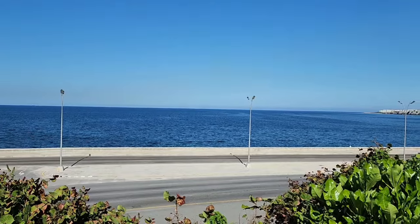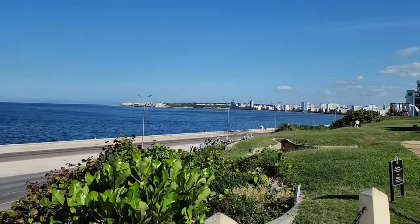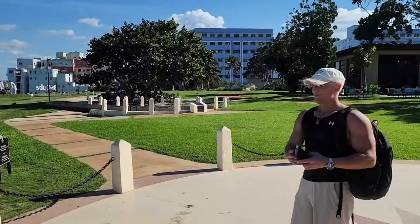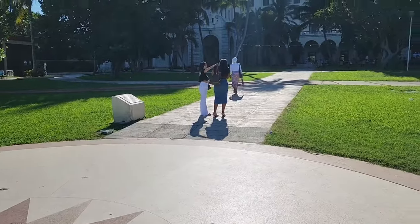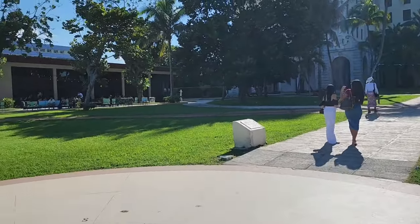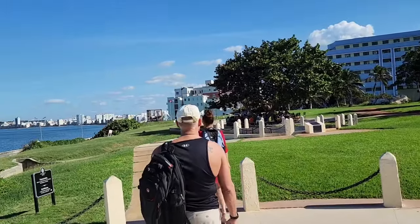All right. So here we are at Hotel Nacional. We're going to check out the humidor. Sorry, there's probably a ton of backlight from the sun. Just a great place to sit and smoke.